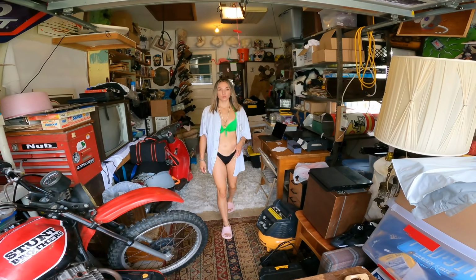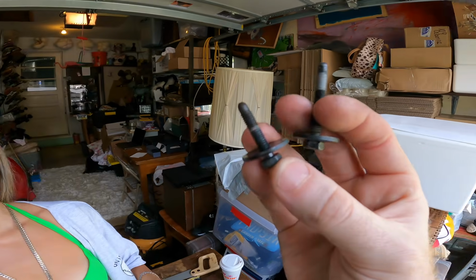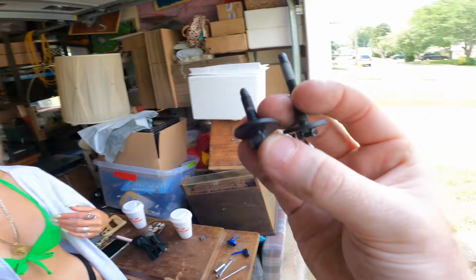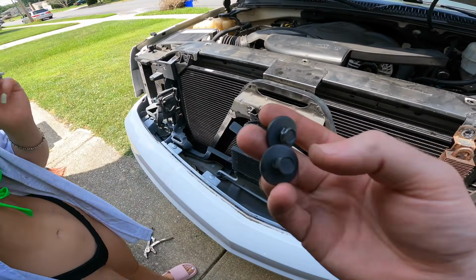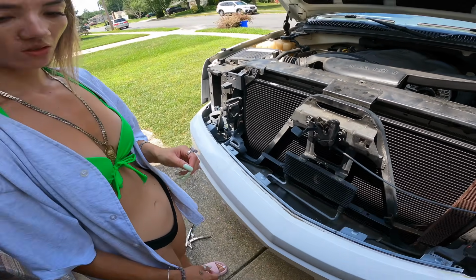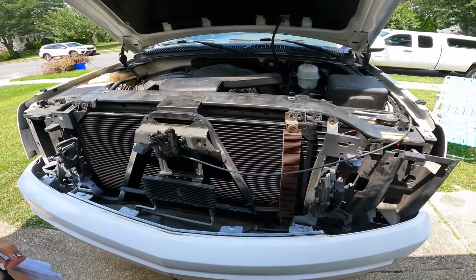Organizing the garage. Little by little. Just do it one little itty bitty piece at a time. You Gucci. Small one in the top, larger one in the bottom. You can see that the bottom had the overspray on it from whoever painted the hood. Anyway, hold this for a sec.